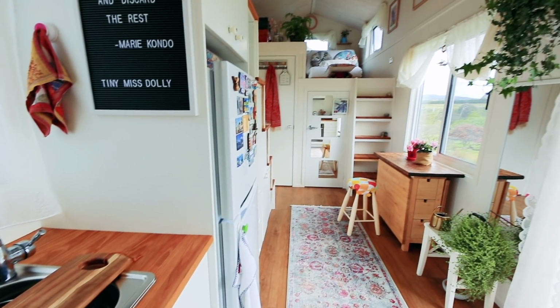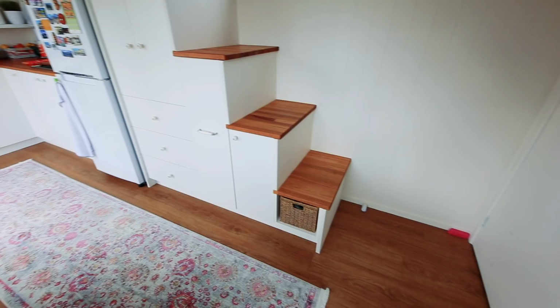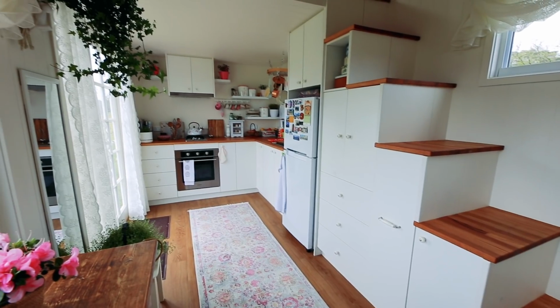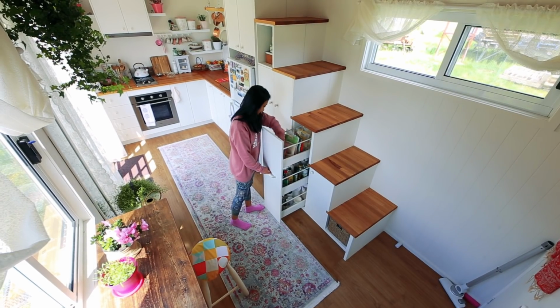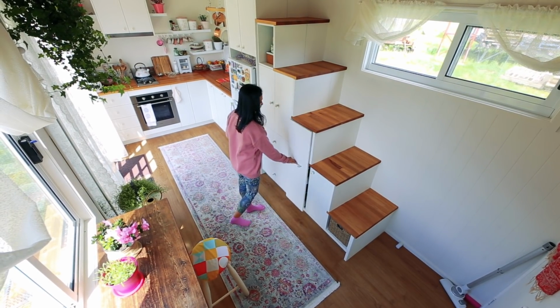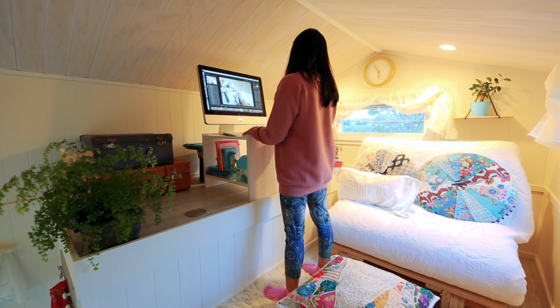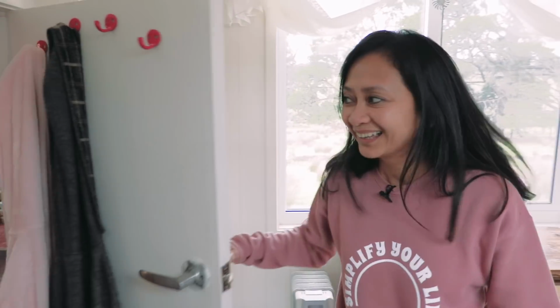Inside, the home's design is a bit like a game of Tetris, and it really is incredible just how much has been fit into this tiny house. The whole tiny house was designed around Dolly's smaller stature, which enabled her to fit some really amazing features into this home, such as a loft office where she can even stand at her desk, and an incredible walk-in wardrobe.